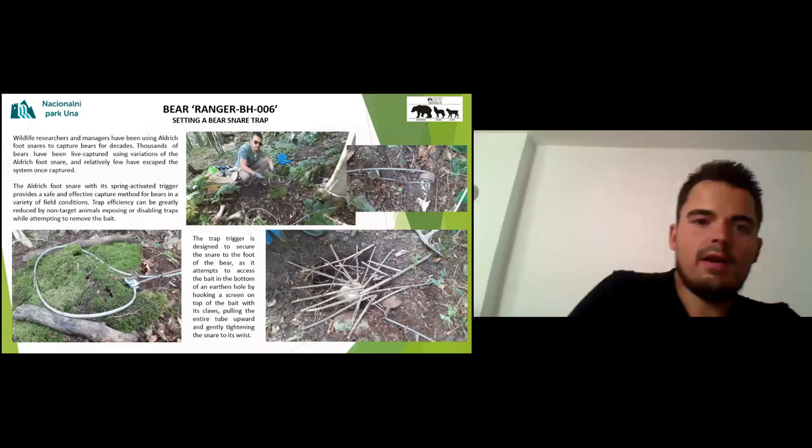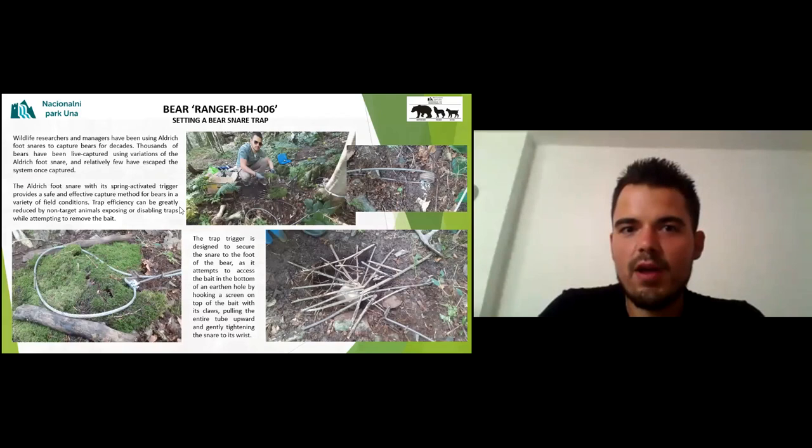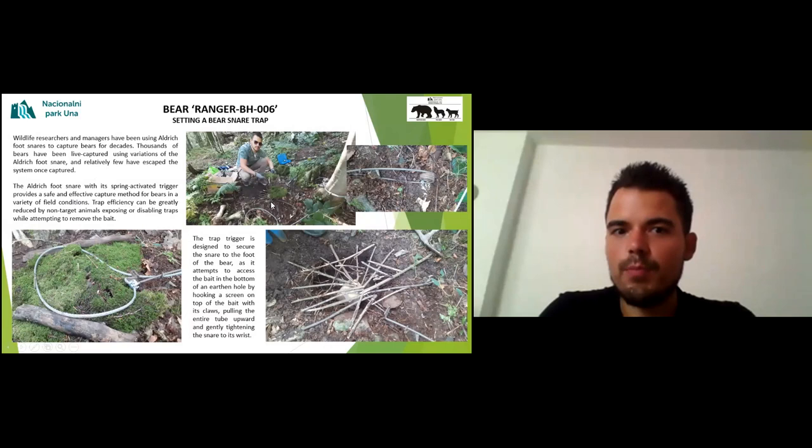How do we set a bear trap? Here you can see some photos. The most common bear trap is the object hook snare with the spring activated trigger. It provides a safe and effective capture method for bears in a variety of field conditions.